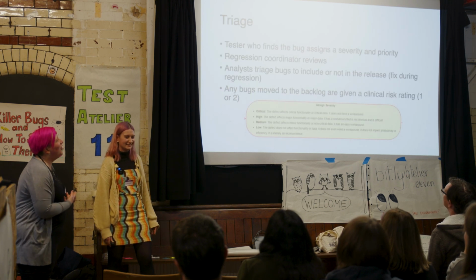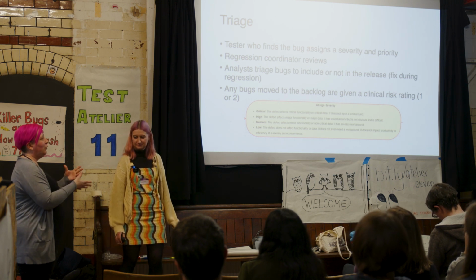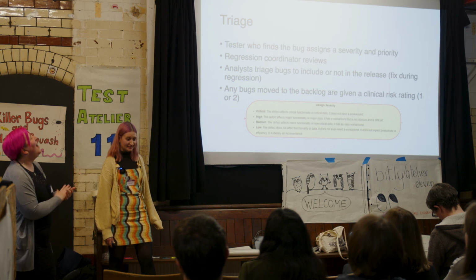So okay. Triage. When bugs come in, this is generally in regression. If they come in generally when we're doing feature work, just fix the bug, like it's part of your feature work, you should have done it anyway. Sorry, my devs love me.